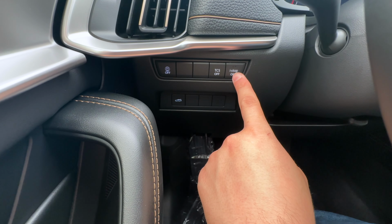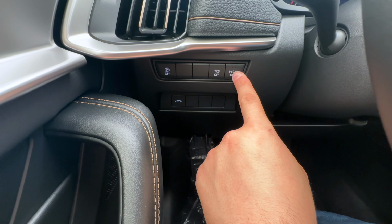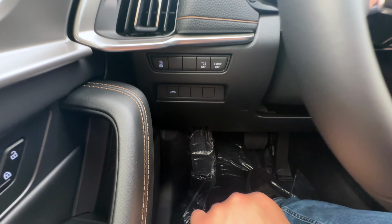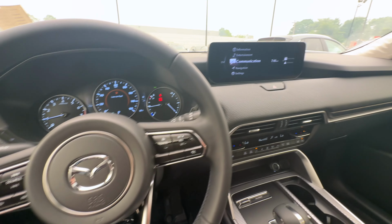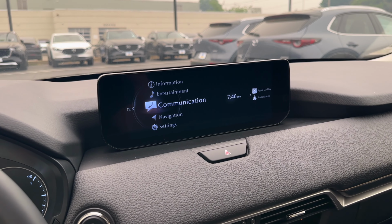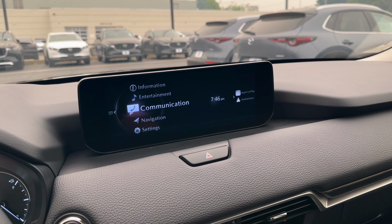This is the engine shut off, so when you come to a complete stop the engine won't turn off. And traction control. In the bottom there is the tailgate release. Screen is a 10.25 inch screen. It looks good. It does have Apple CarPlay and Android Auto.